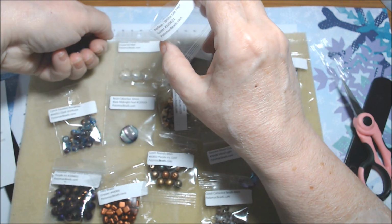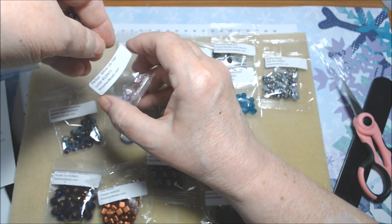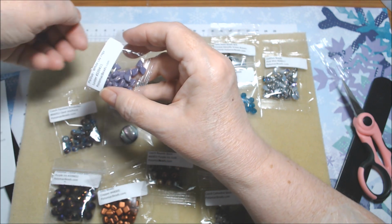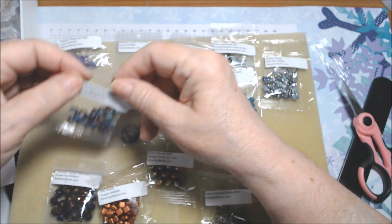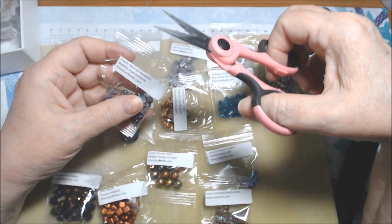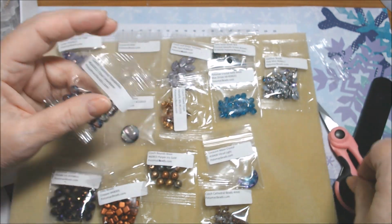It is luster. Number 320421. Oops. Don't worry, I'll get it. Okay, then these look interesting. I have to open these. Czech faceted rondelles. They're in opal jewel tone. I think I might have to order more of these actually at some point.